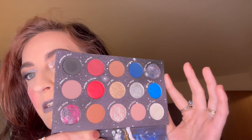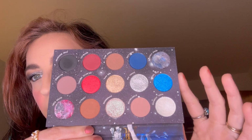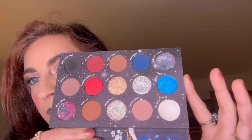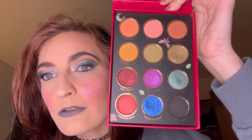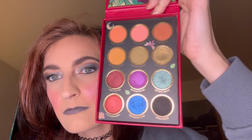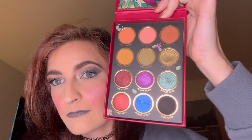Here she is. Look how nice that red shimmer looks. I'll have to use that too in a look. And we have Moon Garden from KVD. This is a gorgeous palette too. I think it's a good palette. I like it. I have from the new brand and the old brand.